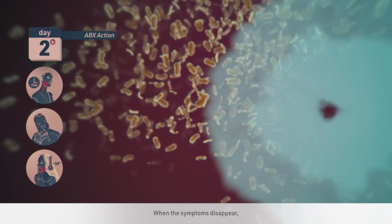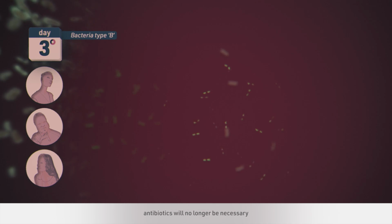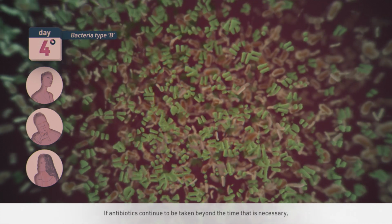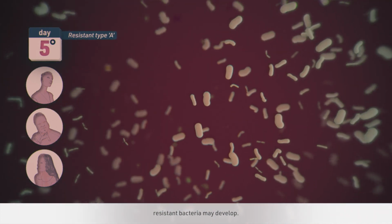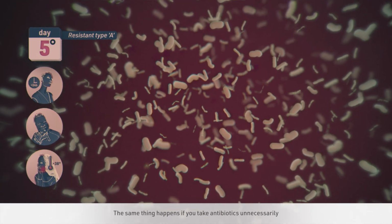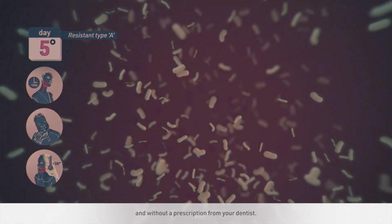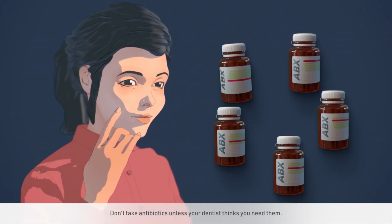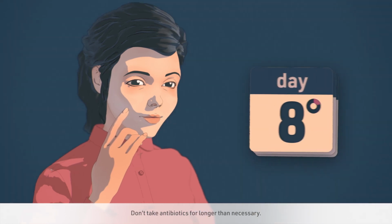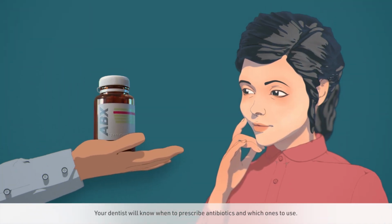When the symptoms disappear, which usually happens in 2 to 3 days, antibiotics will no longer be necessary and should be stopped. If antibiotics continue to be taken beyond the time that is necessary, resistant bacteria may develop. These can cause problems for you and for other people in the future. The same thing happens if you take antibiotics unnecessarily and without a prescription from your dentist. Don't take antibiotics unless your dentist thinks you need them. Don't take antibiotics for longer than necessary. Your dentist will know when to prescribe antibiotics and which ones to use.